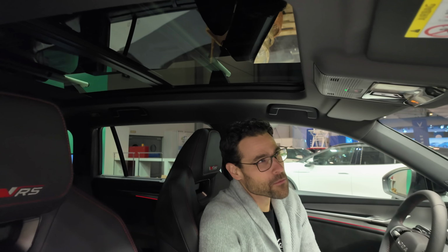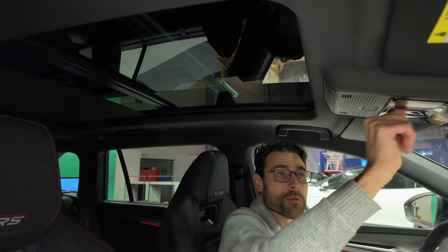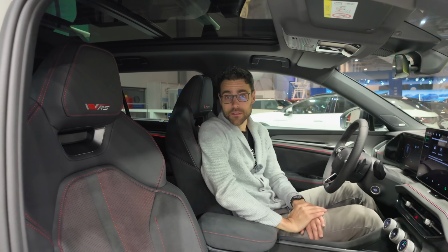Yeah, these sliders here are not my favorites on the top part though. But here, look at that shade here. And then you can also pull it all the way through. So this panoramic glass roof goes really, really all across the vehicle.